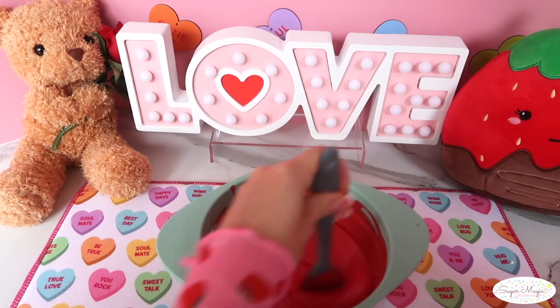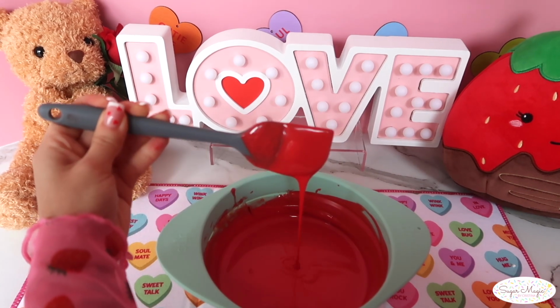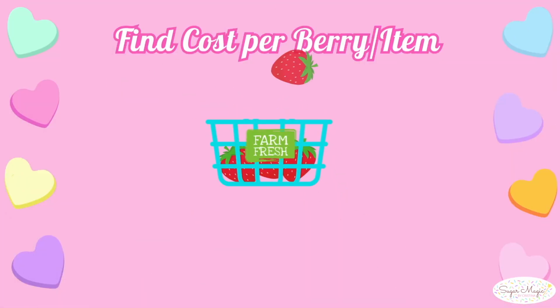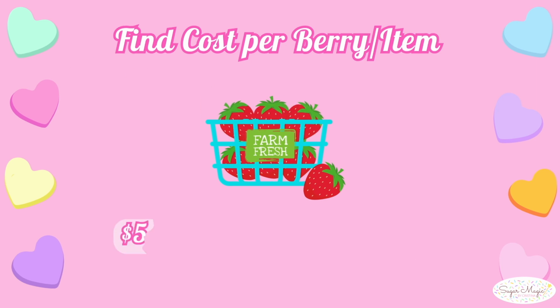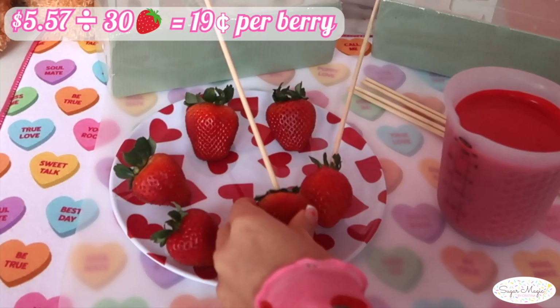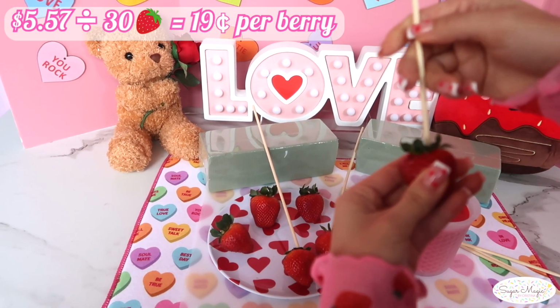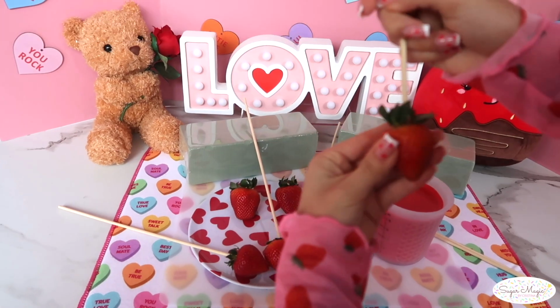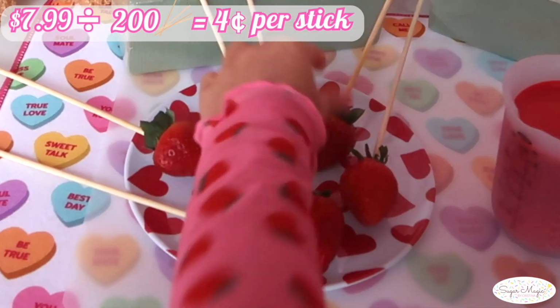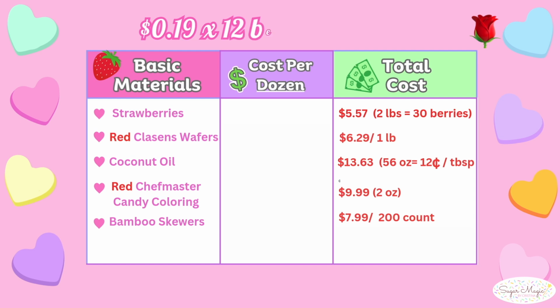This trick will be much easier and cheaper than dyeing white chocolate melts. Get ready to dip and skewer all the berries. To find the price per berry, divide the total cost of the carton by the number in the container. Mine had 30 strawberries in there, coming out to 19 cents per berry, and the same for bamboo skewers. $7.99 divided by 200 count is 4 cents per skewer.